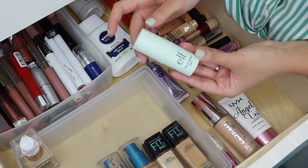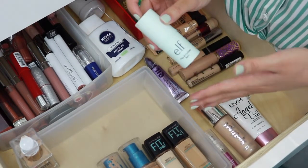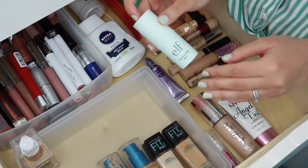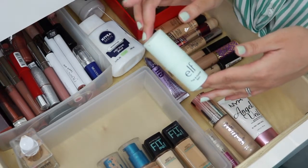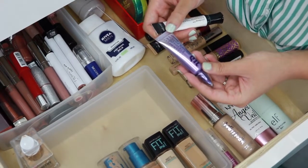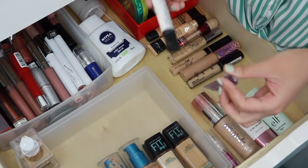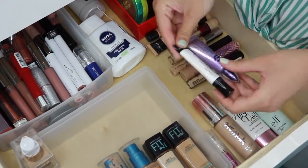This is the e.l.f. Prep and Hydrate Balm. I will say this is a little bit more sticky. I like that though because I like a primer that's going to make my foundation stick to my skin, so I really appreciate this. Then I have two eyeshadow primers. I have this Urban Decay Primer Potion and this Wet n Wild Photo Focus Eyeshadow Primer. I love both of these and use both of them, so definitely keeping both of those.